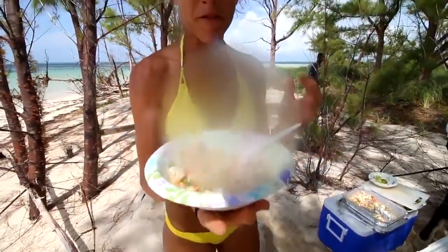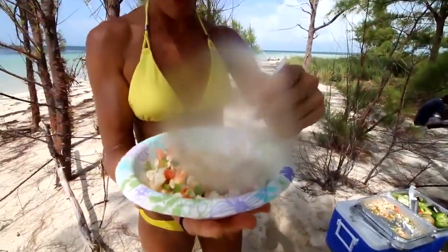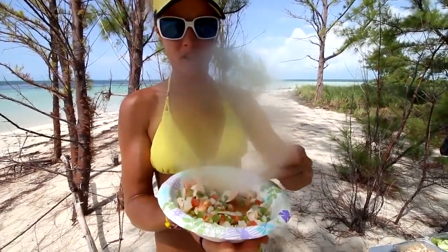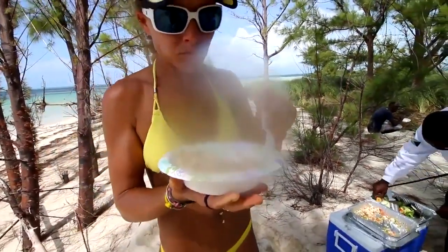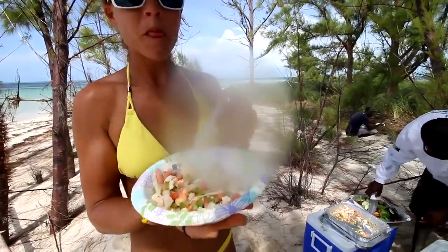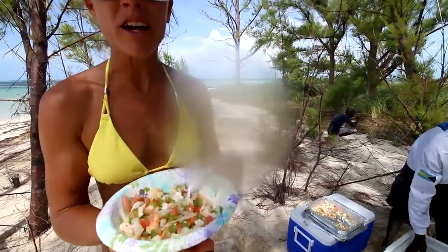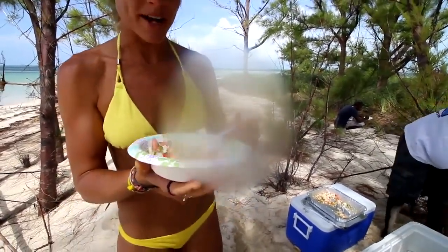Delicious conch salad, super, super fresh. This is super tender conch. Thanks to Kenny for making us this delicious conch salad. I'm gonna go ahead and taste it. I'm sure it's delicious. I had some the other day. It's so good here. That is awesome. Really awesome. I don't like hot stuff, so no ghost pepper for me, but it is so good, guys. Wow.